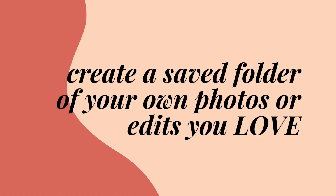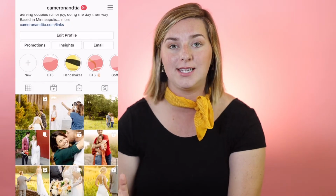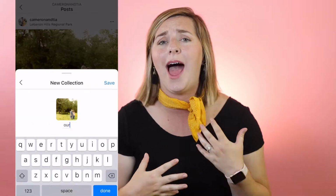The next is I would create another saved folder. That saved folder, you're going to pop your own photos in. So your own Instagram feed. Obviously, there are going to be images in your feed where you're like, I die for this edit. This edit is exactly what I want, how I want to look in the world. Oh my goodness, I'm so excited about that. Pop that in that folder.